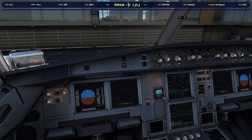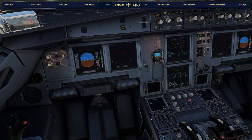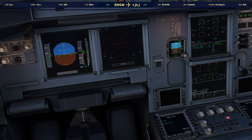Transport Legend, hello Bronco, hello Transport Legend, hello my friend. Sorry, I thought it was Saturday. I have no idea why. I don't ask questions anyways. How are you doing today? Good, I hope, all aboard. Yes, thank you for asking. I'm very good today. So happy to be here and flying with you guys. Always a great pleasure.